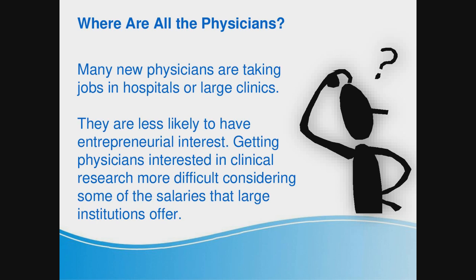They're less likely to have entrepreneurial interest. Getting them interested in research is more difficult considering some of the salaries that large institutions offer. I know here in California, Kaiser Permanente offers psychiatrists fresh out of med school a $300,000 a year salary. Ridiculous. So how am I going to compete with that as a site owner? It's not that I can outspend Kaiser. It's going to be creating this roadmap and then getting the few that are interested, definitely interested in working with me as opposed to working with someone else. Or working with themselves.